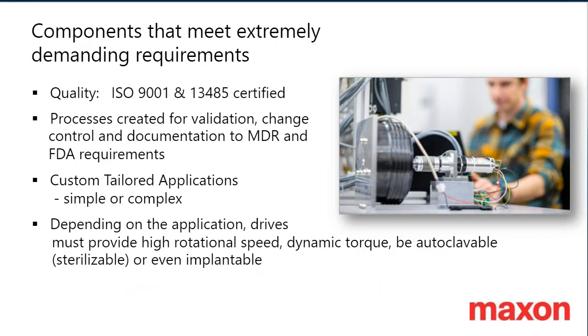Moving on to the last slide, why Maxon? We're accredited to ISO 9000 and 13485 qualifications. Maxon processes are designed and validated for change control and documentation to MDR and FDA requirements.